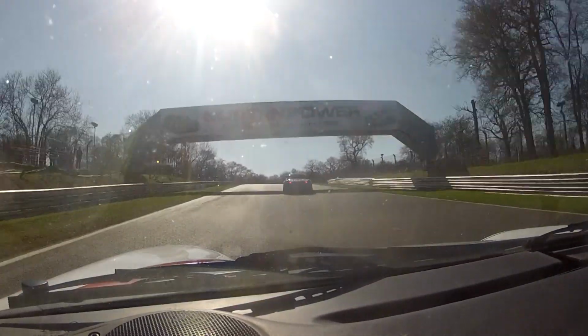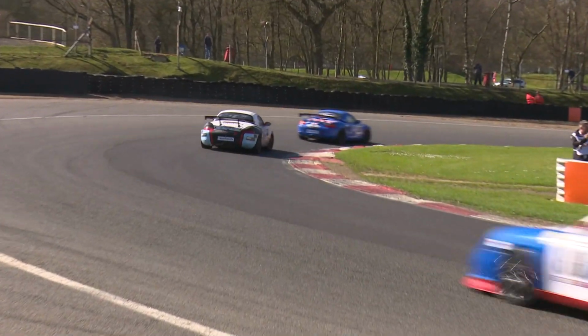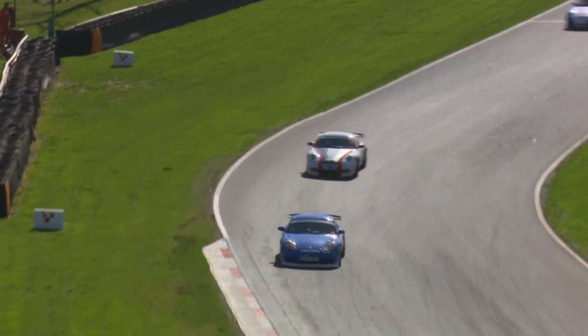Uphill once again, under the Burton Bridge into Druids, and trying to close down, mindful of the fact that Anthony Hutchins is there as well, ready to grab a fifth place on his PDA debut.